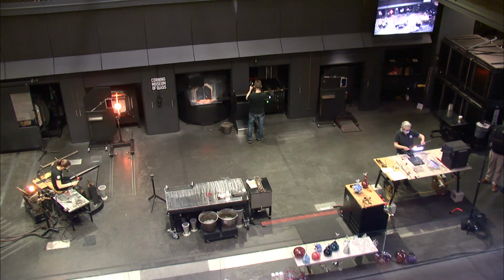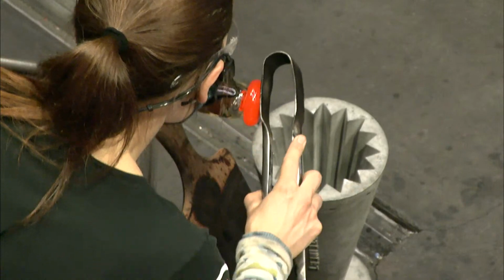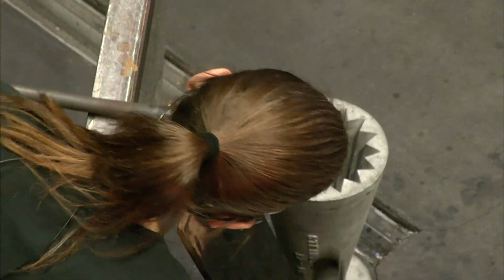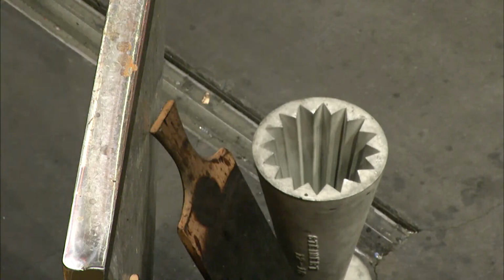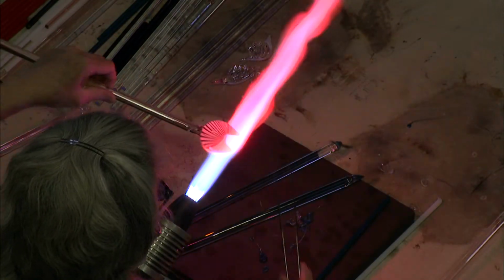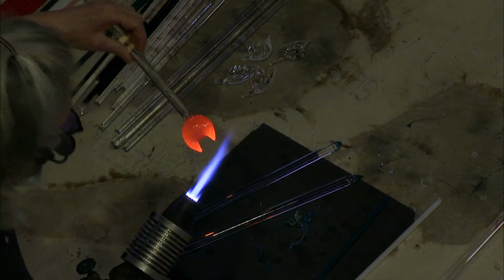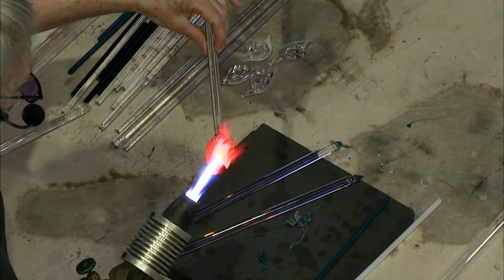And one of the neat things about it is that even though it's been that long, I have not yet run out of interesting things to learn about it. It's a kind of forever ongoing, fascinating, and challenging process. Absolutely. Every day I come into the studio, I learn something new.